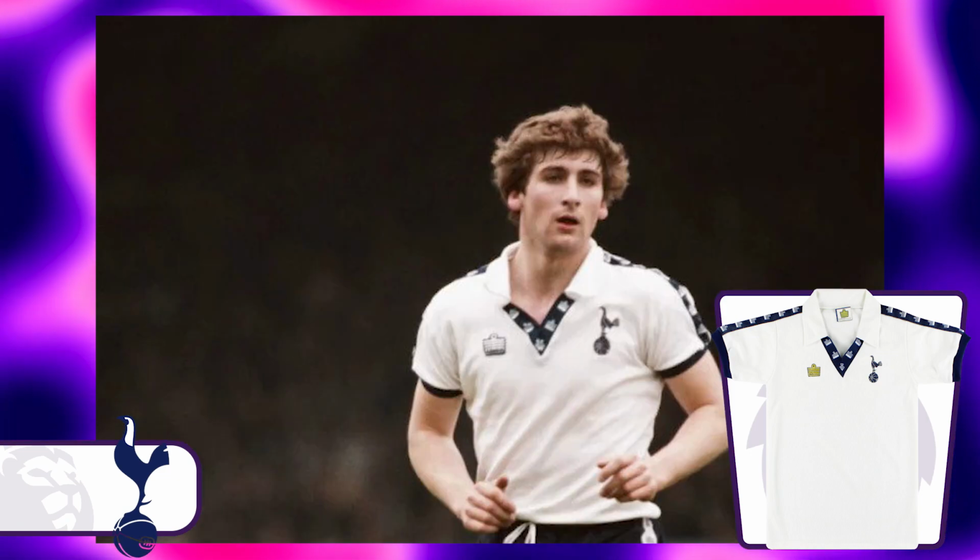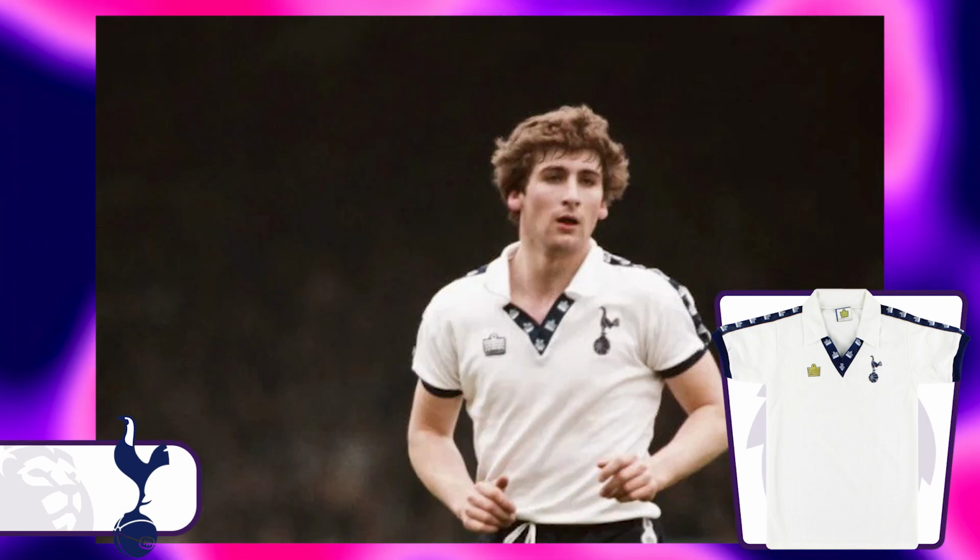And then we get to 8th place, and Tottenham Hotspur. So for Tottenham, I've gone with the 77-80 home shirt. Now, I wouldn't say Tottenham are known for having bangers, but they do have a couple brilliant shirts in their locker. In 1977-78, Spurs saw themselves promoted to the top flight after finishing third in the second division. That was really the only thing of note for Spurs while wearing this shirt, as they finished mid-table in the first division, and I think that sums up Tottenham perfectly.